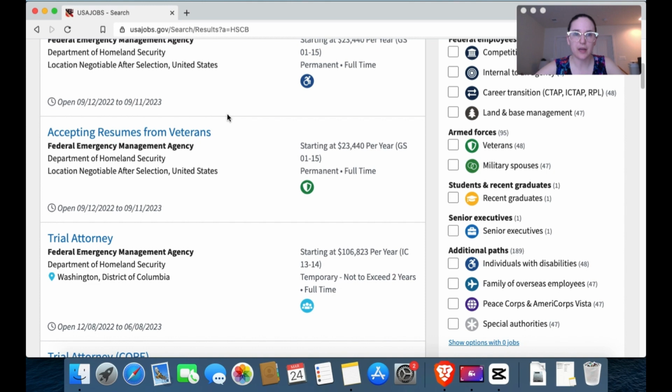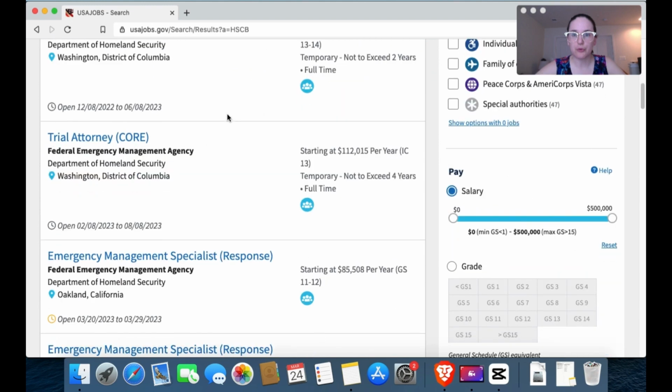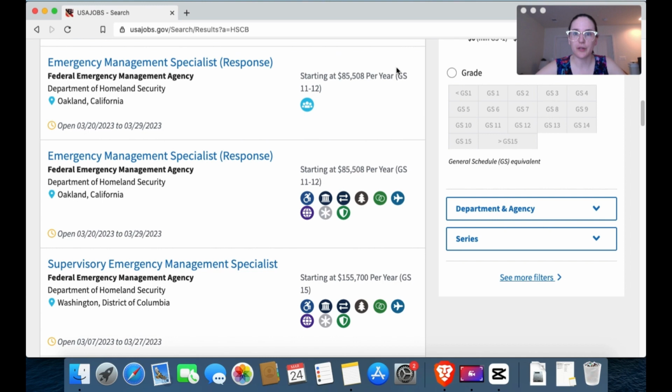So let's scroll back to the top. And I want to start with PFT here. And to know if something's a PFT, it's pretty simple. And you'll see it's going to get even simpler as I go through the other job types, but PFT uses the GS scale, or the general schedule. So if we scroll through and look for a position, we're going to see sometimes there will be these two letters here next to the salary that will say GS. So if it says GS, you know immediately without looking at anything else that this is a permanent full-time position.